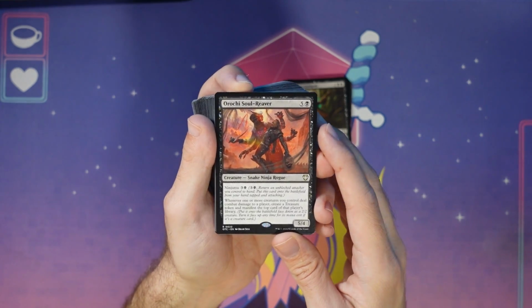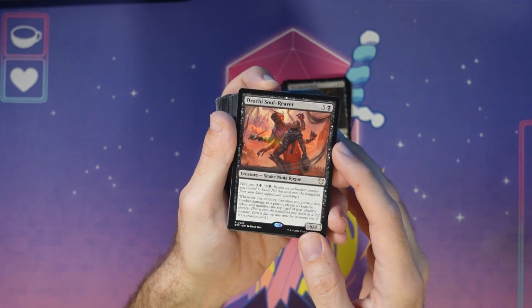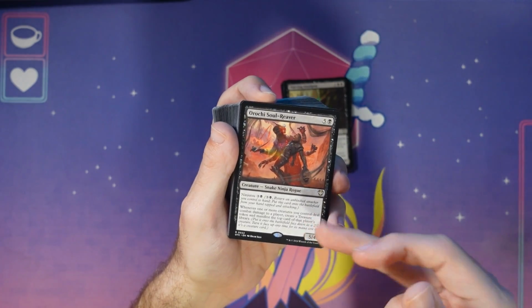It's like a very, very sneaky, it's like, hey, I'm hitting you from nowhere, and then I'm getting a thing you don't know what it is. So I enjoy that kind of mystery. You manifest off their library too, and the treasure token you make, a trick we often do.